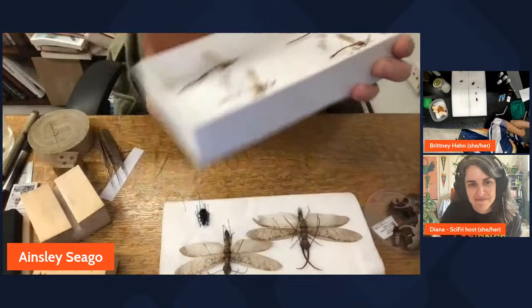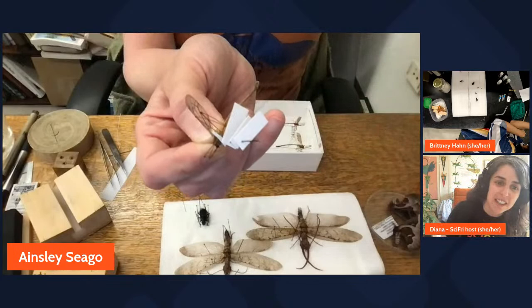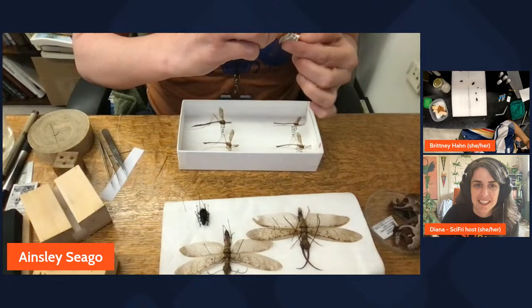It is on a little piece of paper, and I'm going to try moving the labels aside. So I don't know if we can see the little strip of paper is glued to that crane fly. You are literally just gluing the bug to a piece of paper.